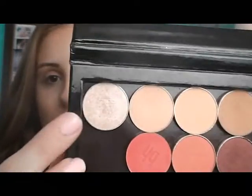And I'm going to be taking an angled brush and going in with Shimma Shimma, which is just a shimmery kind of champagne color. Really nice for highlighting. Put that on the brow bone.